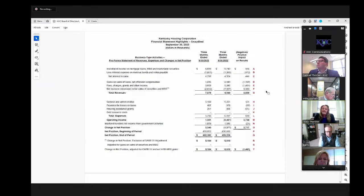Line D, the gain on sale of loans went down from 2.3 million last year to 1.2 million this year. Given the current interest rates, we just haven't had much success in the TBA market, selling loans to secondary. So this is the large reason we started issuing mortgage revenue bonds. We're still profitable, but it's nothing like it used to be.